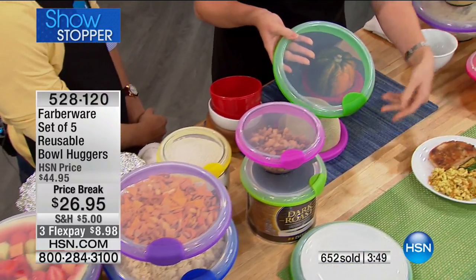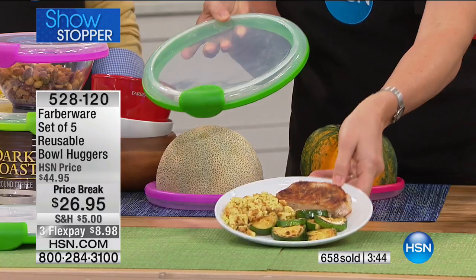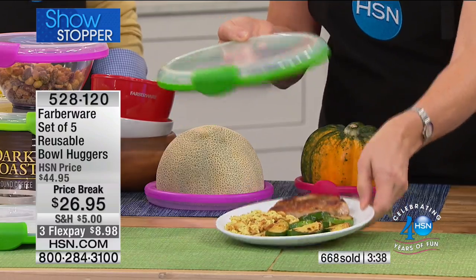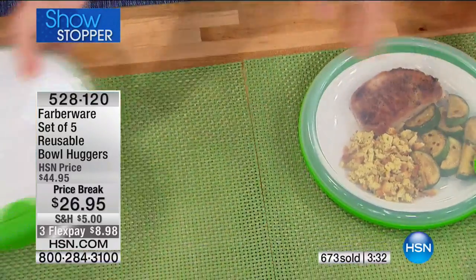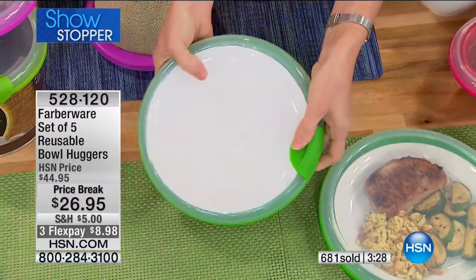I love this idea. So maybe you're waiting for somebody to come home late, and you've made them a plate of food, or they don't finish their plate of food. You and I know very well that our toddlers probably don't always finish their entire plate of food. So what do you want to do? Well, rather than throw it out, you know they're going to eat it maybe the next day for lunch, you can go ahead and pop one of your bowl huggers right onto the plate. So this is just your average dinner plate, okay? And there you go. You can pop that on there and preserve the food.